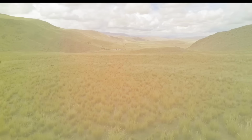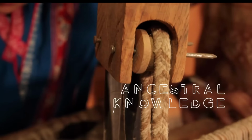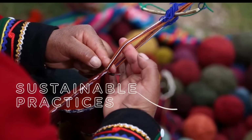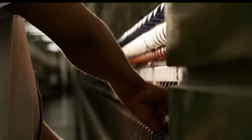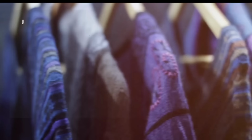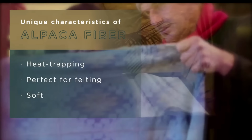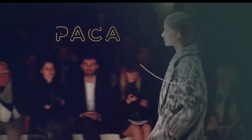If you start thinking about the process of how we make things, look, 22 natural shades between white, beiges, browns, and blacks. There is such a collective amount of colors that could be created from the alpaca fur. It's amazing how they've upgraded and now have technical standards, and of course it is fair trade, which is a big deal in the fashion market right now. The fiber is non-flammable and it's elastic, and it's perfect for felting. Alpaca has a visual texture and is hypoallergenic.